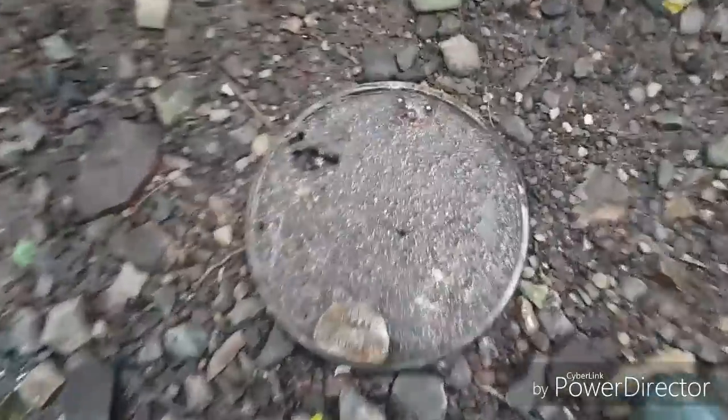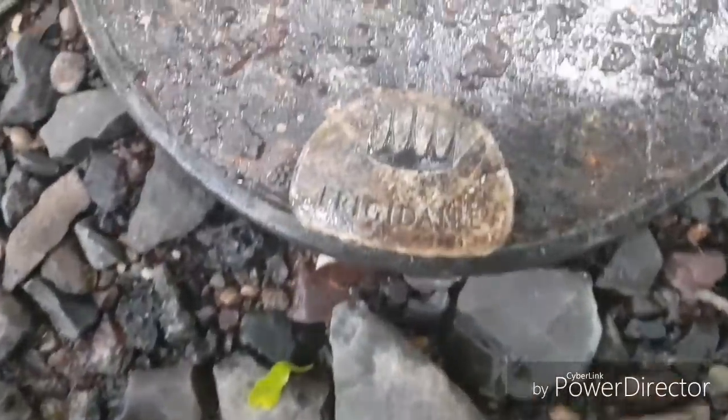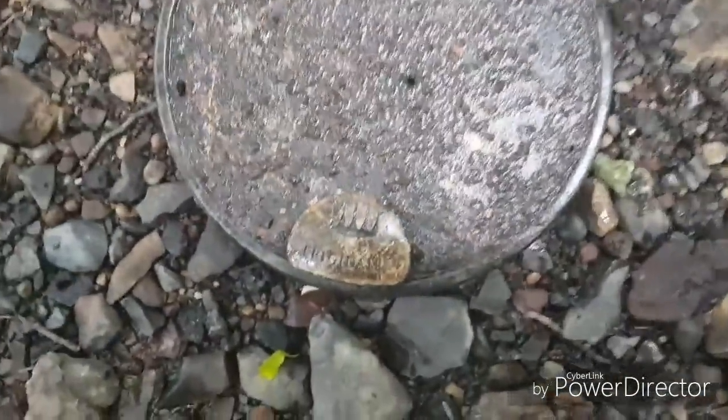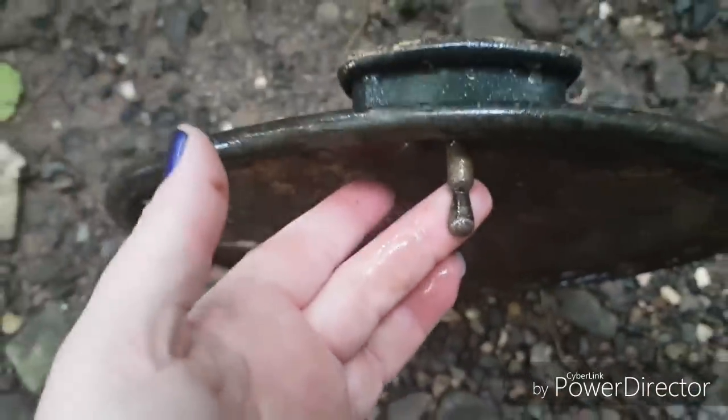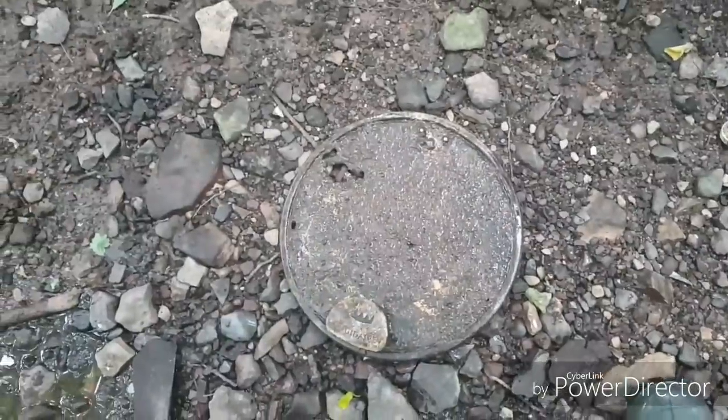It's round, as you can see, but look, it's got this lovely handle on it, Frigidaire. I don't remember fridge doors ever being round, maybe I'm wrong. I wish we could just keep the handle. Look at it, it's great actually, isn't it? So isn't that interesting? That's pretty cool.